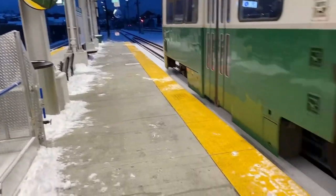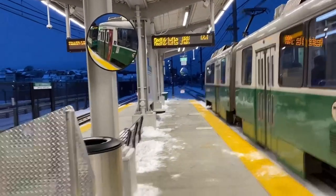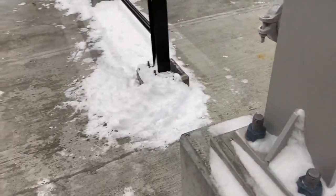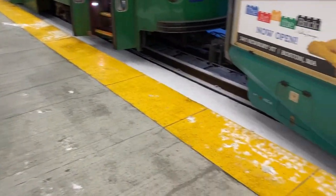Not much to see here. You have wheelchair lift, benches, countdown clock. It is cold out here. Overall, not a lot to see.